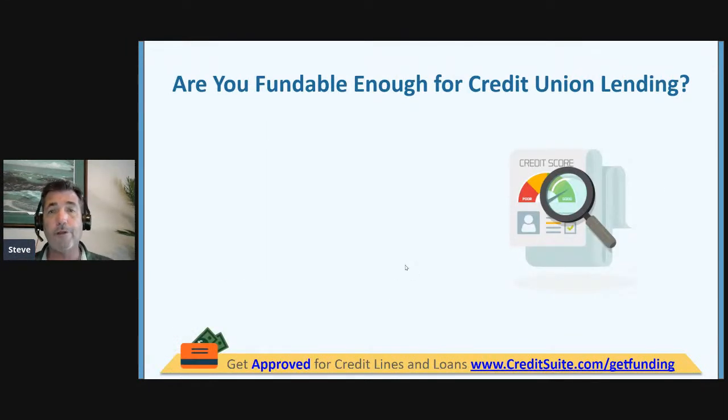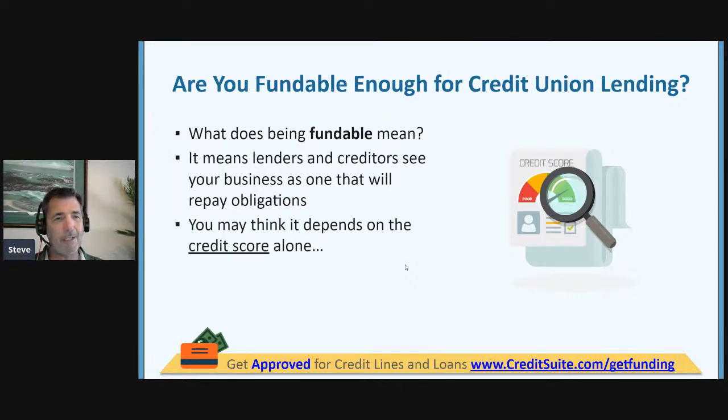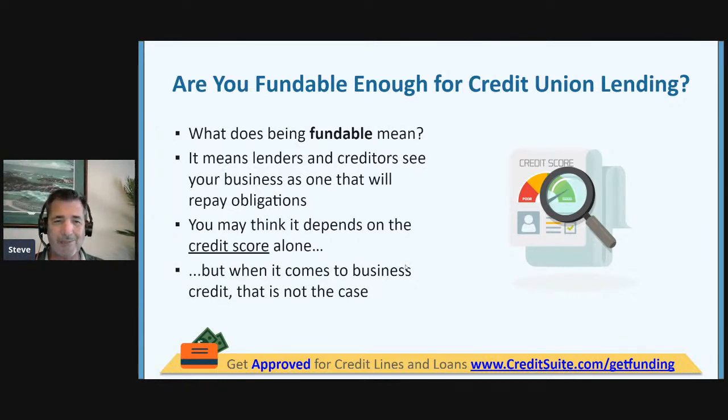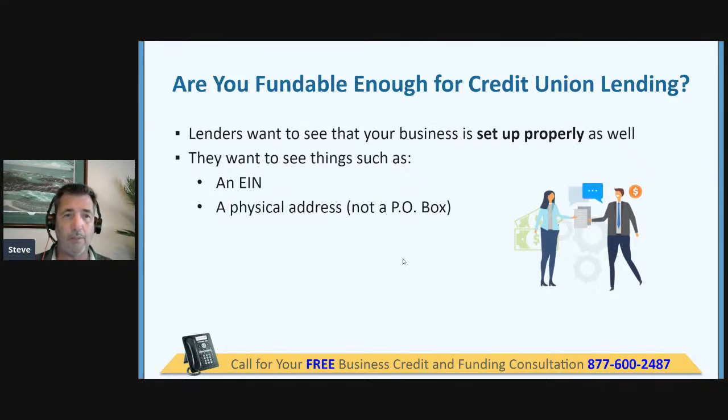So are you fundable enough for credit union lending? What does it mean? It means lenders and creditors see your business as one that will repay its obligations. You may think it depends on the credit score alone, but when it comes to business credit, that's not the case. Lenders want to see that your business is set up properly as well. They want to see such things as, obviously, an EIN number. They want to know that you have a physical address, not a P.O. box. I know a lot of you have heard this before, but it bears repeating.